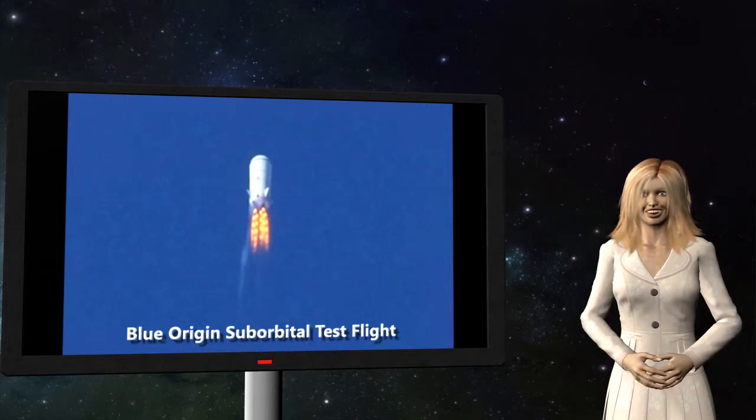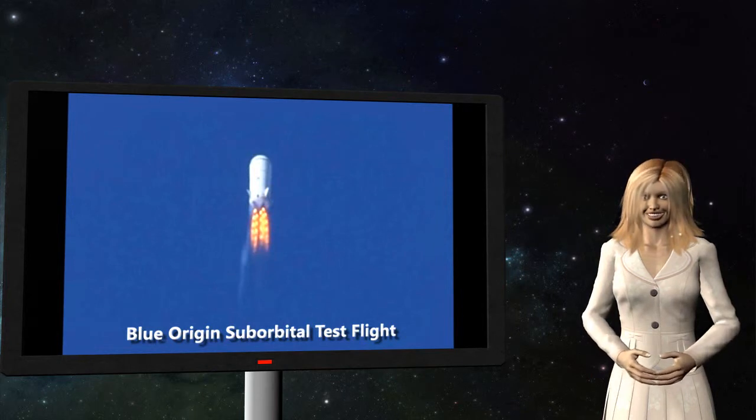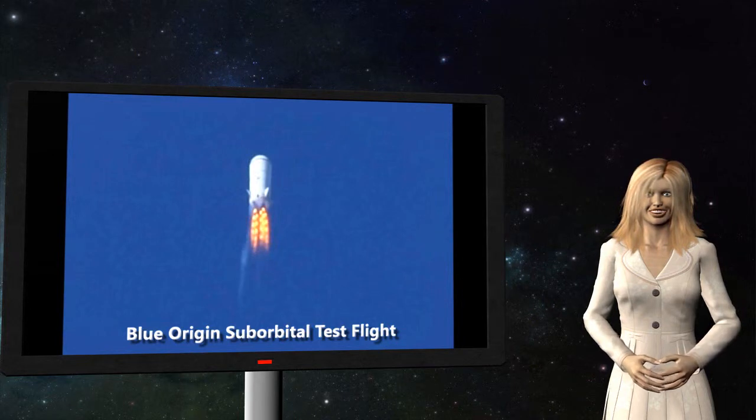Blue Origin is also working on an orbital crew capsule that will launch initially on an expendable rocket. A contract with NASA is partially supporting this project, which is not directly related to the suborbital test.